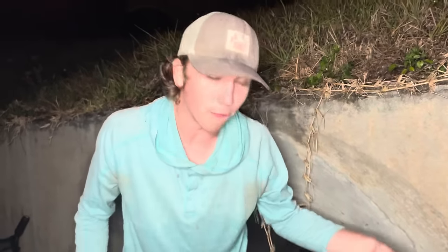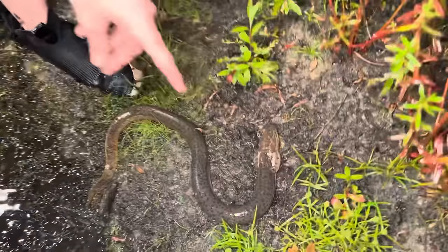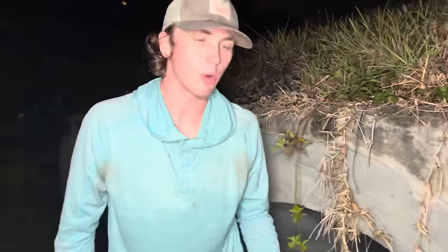Guys, we've caught these a few times. Never here though, so this is very unexpected. I thought it was a snake. Look at him. He's trying to look like a snake right now. Get a little triangular head action. We're not stupid. It's literally air. How do they know how to do that? Guys, venomous snakes will have a triangular head. This thing knows somehow that if he does that, he'll look like a snake.